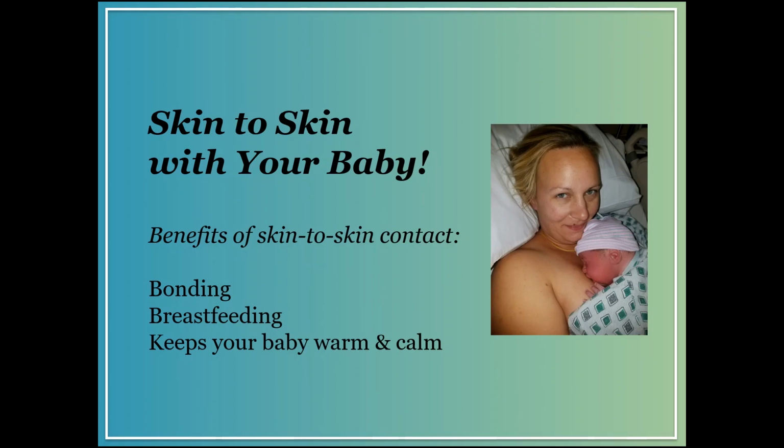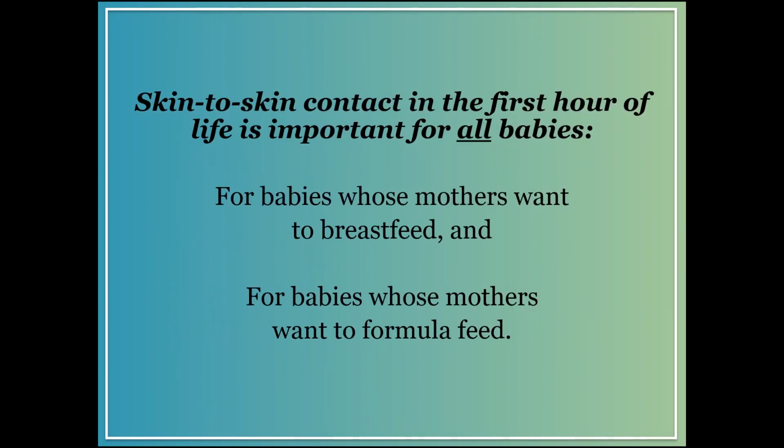Skin-to-skin contact right after birth is a great way for your baby to get used to this new world. When you give birth, your baby will be placed on your bare chest right away and will not be disturbed for 1 hour. This is called skin-to-skin contact. Skin-to-skin contact has many benefits, including bonding, helping breastfeeding, and keeping your baby warm and calm. Skin-to-skin contact in the first hour of life is important for all babies, for babies whose mothers want to breastfeed and for babies whose mothers want to formula feed.